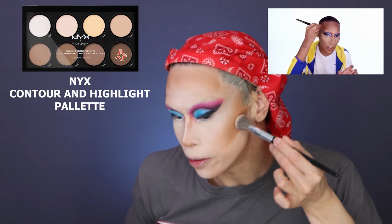And using the Scott Barnes trick, just blending upwards. It's nice and soft. Darker, and like a brush that's more angled, more pointed, and I go in just... Okay, and then she goes in with an even darker contour. And I'm going to use the tip of this brush, using this very dark one, just in the hollows of the cheek, right now.